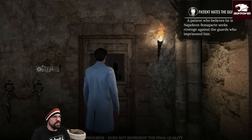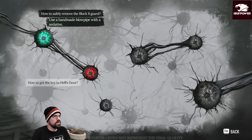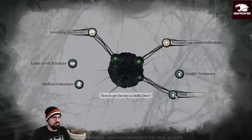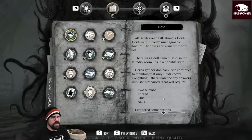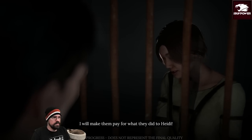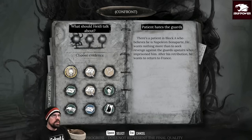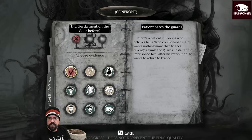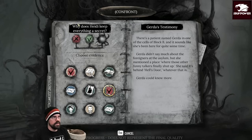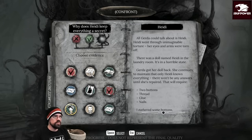Did we get something here, maybe? I don't think so. Read the question at the top. It just said, what do you want Heidi to talk about? Confront. What should Heidi talk about? Maybe the patient hates the guards? No, that's only the first question. Did Gerda mention the door before? Gerda's testimony. That's not... Okay. Why does Heidi keep everything secret? Okay, so it's the first one that we need to do.